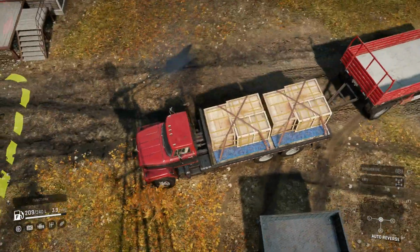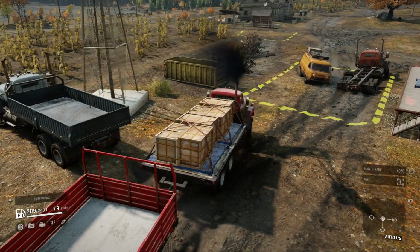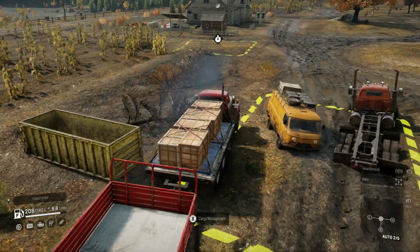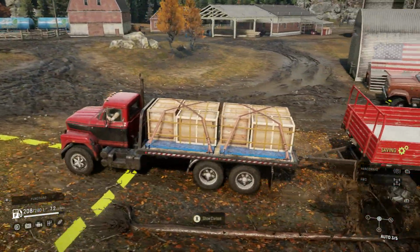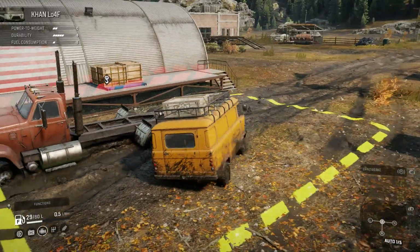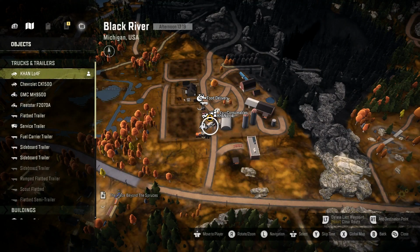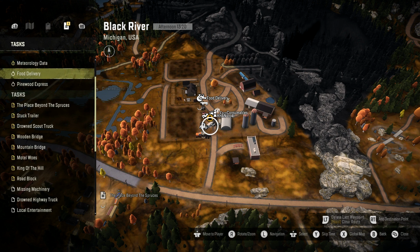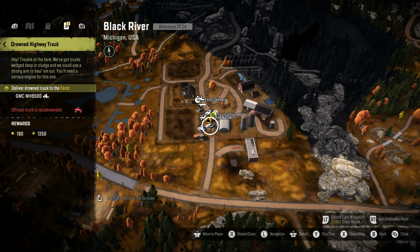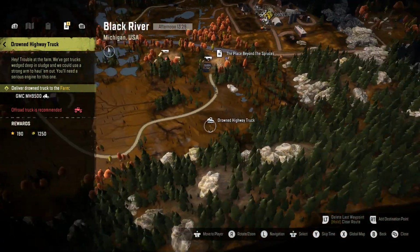We can do that. Get him well out of the way. Oh, you wait over here for your next mission. Okay, what have I got wrong here? Drowned highway truck. Off-road truck is recommended. Deliver drowned truck to farm. There's your drowned truck. I haven't accepted the mission, have I?